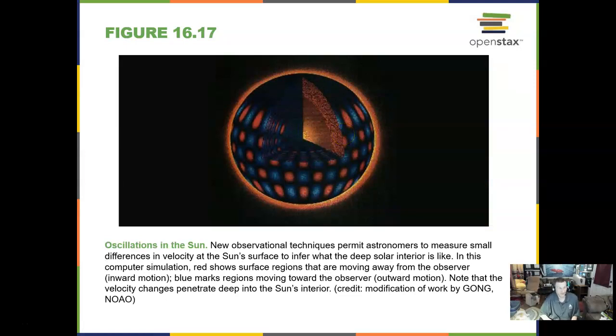One neat thing we found out about the sun with a network called GONG, G-O-N-G, is to measure oscillations in the sun. And what we have found out is that the sun vibrates about every 5 minutes. It vibrates and it makes these oscillations. You can't hear them in what we hear, but we can put them on an oscilloscope and hear the sounds.